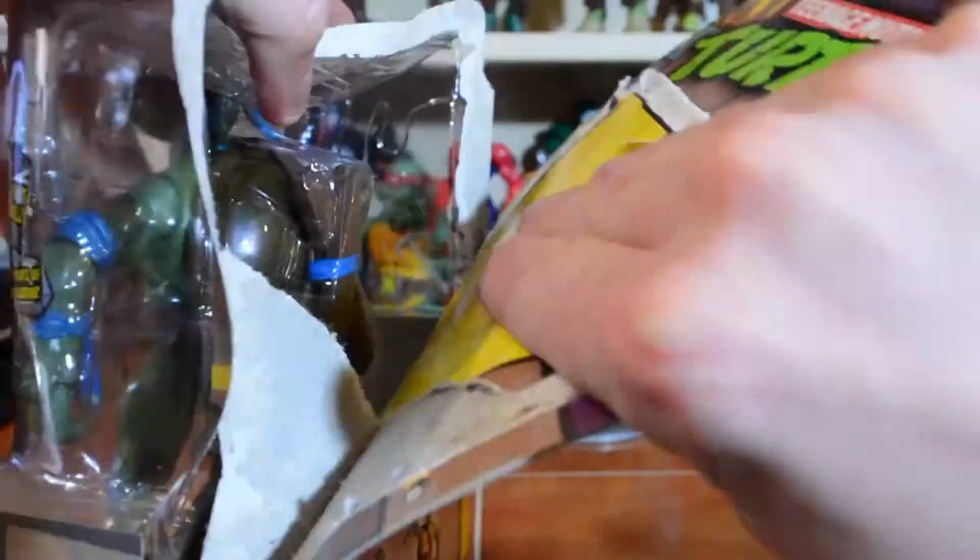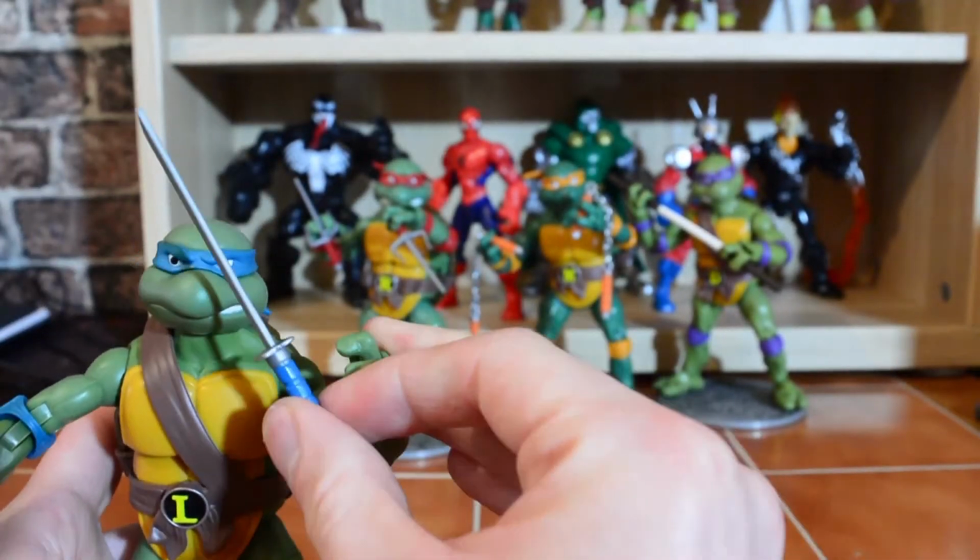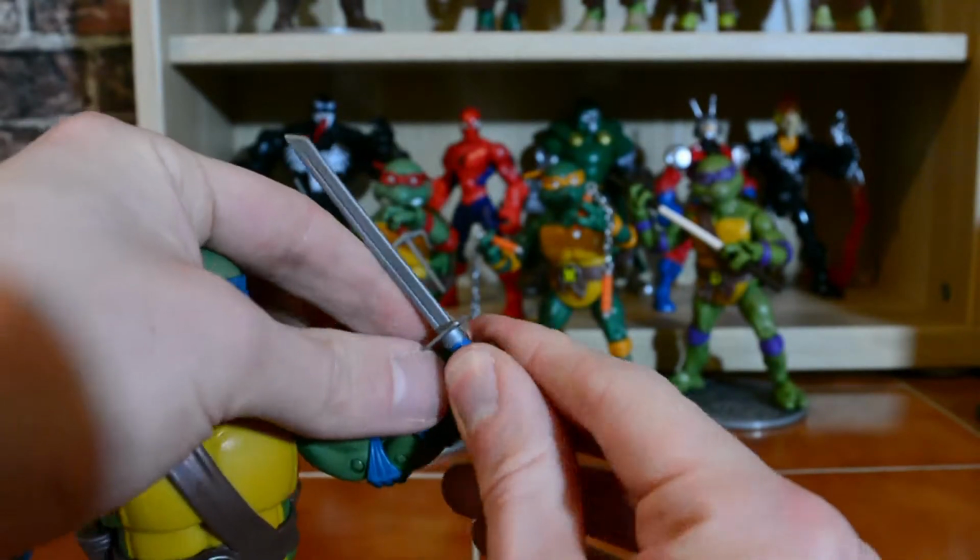Leonardo! Now how would Leo be posed? Maybe with cross swords? Maybe with both out?